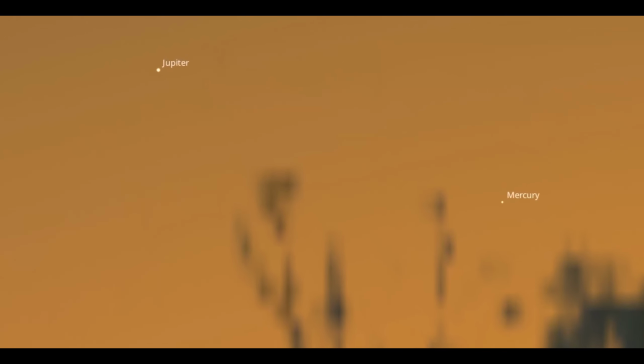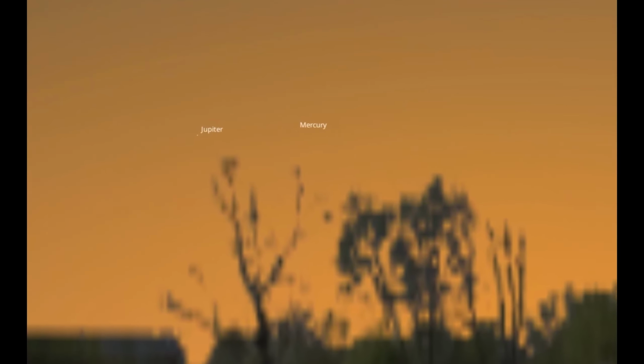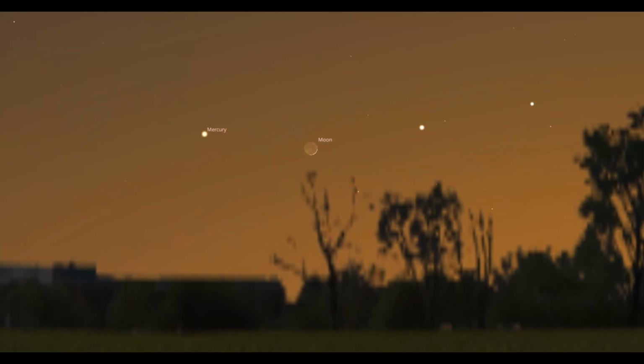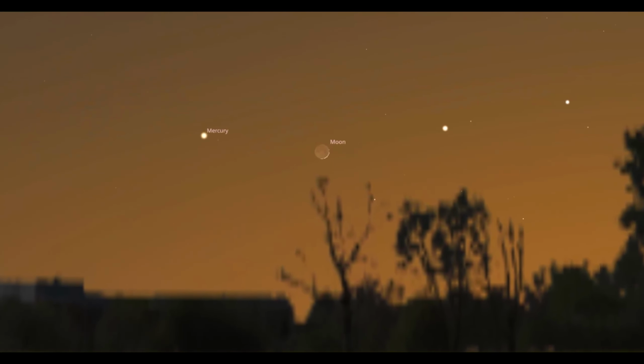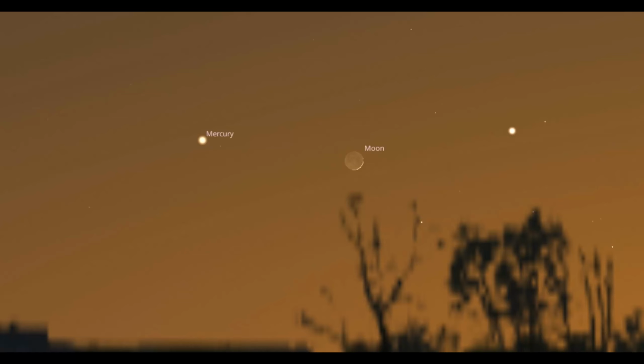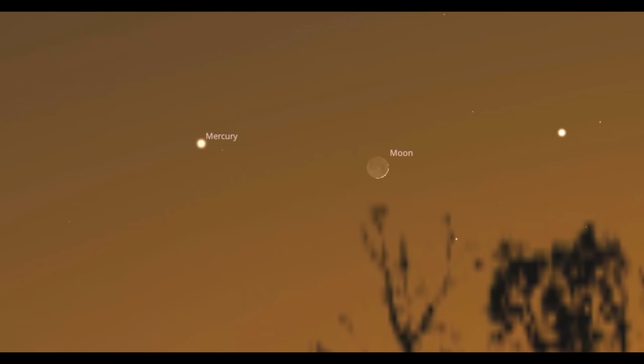On the evening of the 6th, Jupiter will appear about 3.5 degrees slightly above and to the left of Mercury. And on the 7th, Jupiter will be 2.5 degrees to the left of Mercury. And on the evening of the 26th, the 3.3% illuminated waxing crescent moon will be just over 4 degrees to the right of Mercury. This will be a stunning sight in binoculars.